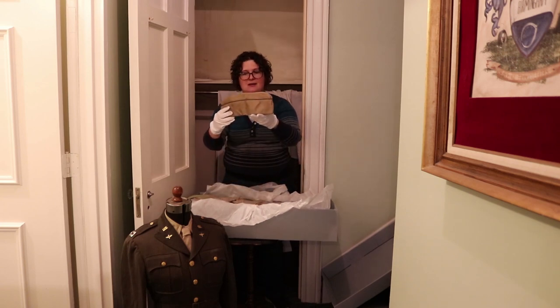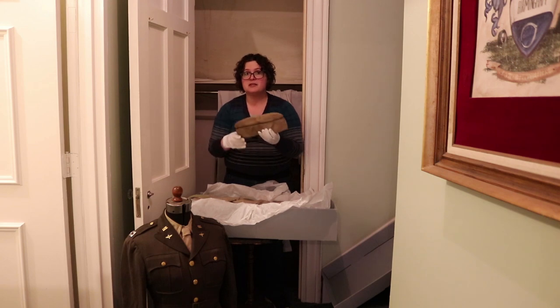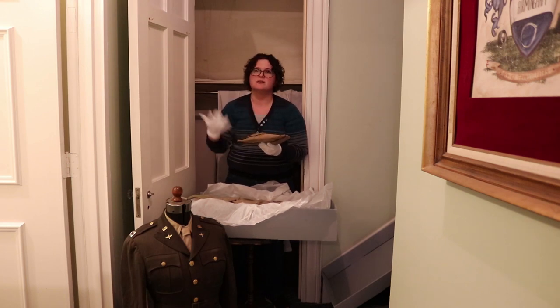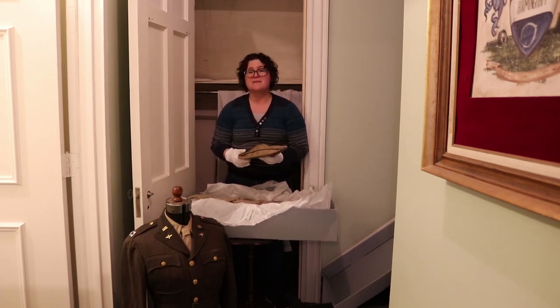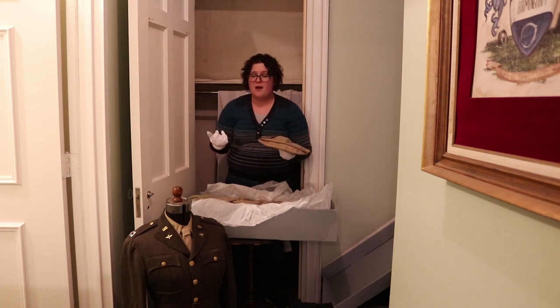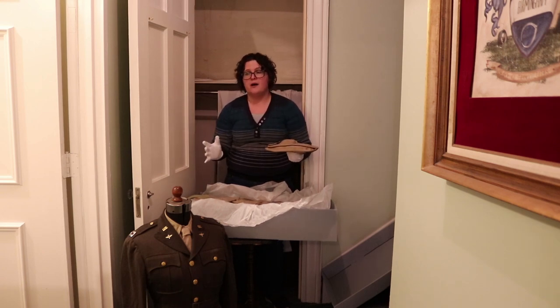We have his cap, and it's filled on the inside with acid-free tissue paper just to give it some shape, and that way it's not going to bend too much in the box and have some crease lines and also wear away at those crease lines. If you've ever put things folded up in a box for a while, you'll notice that sometimes where it's been folded, those crease lines, the fabric starts warping, it could even tear. So we want to make sure that these items stay in as pristine a condition as possible.